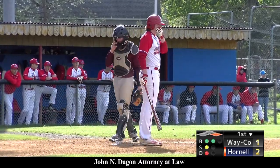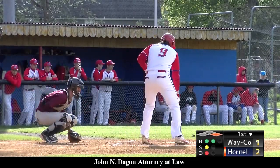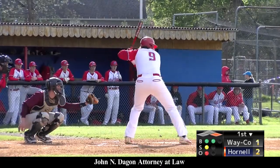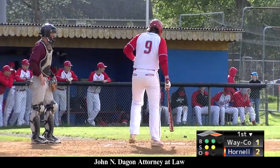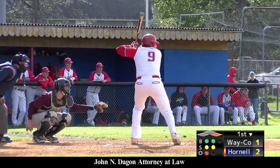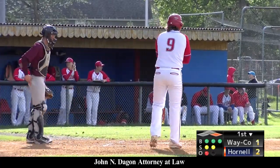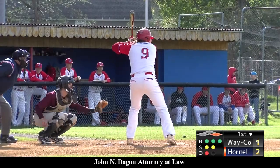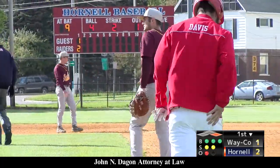Two balls and a strike. Howling. 2-2. You're gonna blow me over here. Gibson looks at a full count now. Still only one out, so Spatunik will probably be staying put here. No, he's gonna be running. Didn't matter, ball 4.